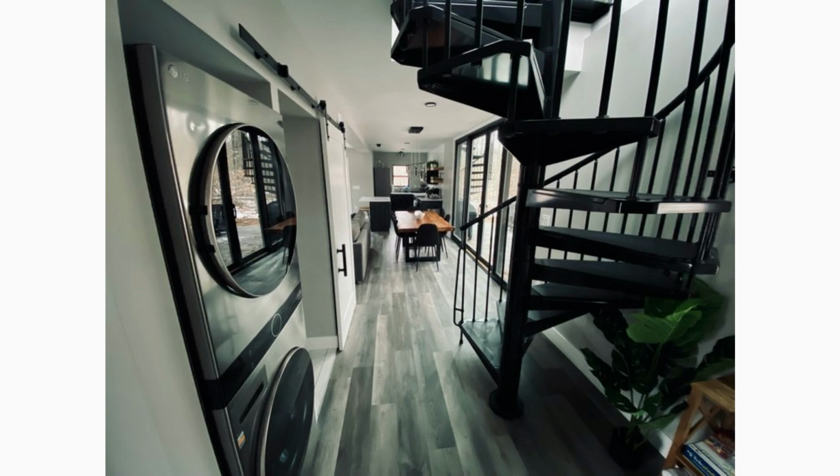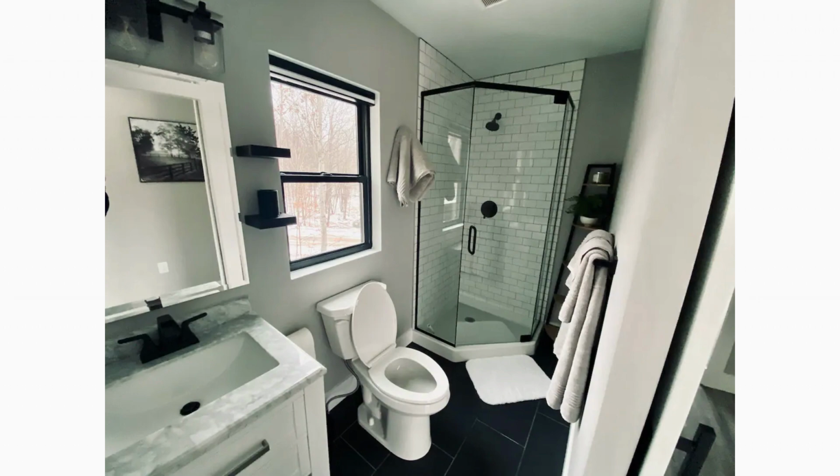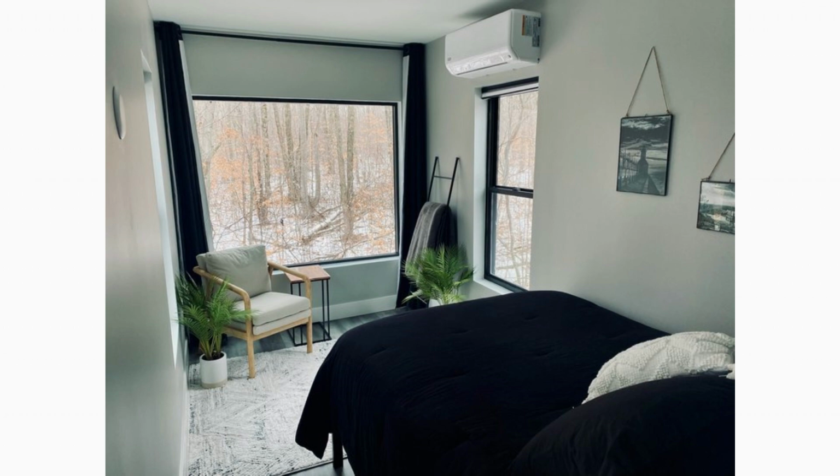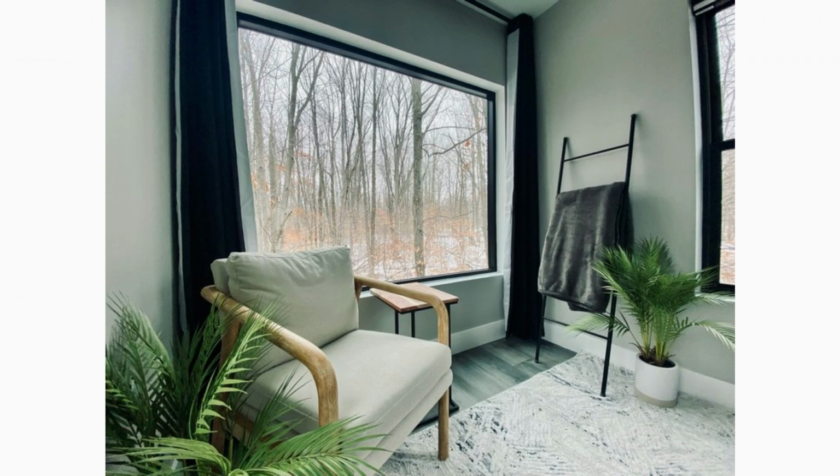A narrow steel staircase takes you to the second level of the house. The second bathroom is equipped with spa-like fixtures, a fully tiled shower cubicle, a toilet, a vanity with storage cabinets, and a large mirror which amplifies the bathroom space. The second bedroom is not just cozy but also well lit with sizable glass windows with amazing views of the property. It is fitted with a king-sized bed, a sitting area, and ample under the bed storage.